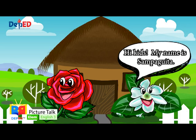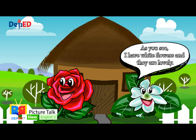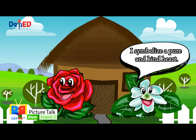Hi kids! My name is Sampaguita. As you see, I have white flowers and they are lovely. But I don't have a good scent and a catchy color. I symbolized a pure and kind heart.